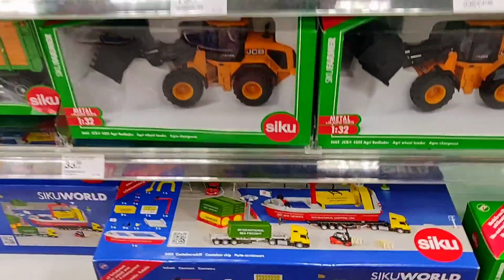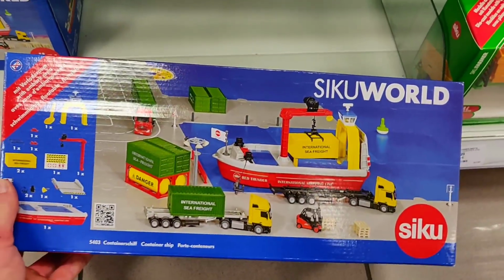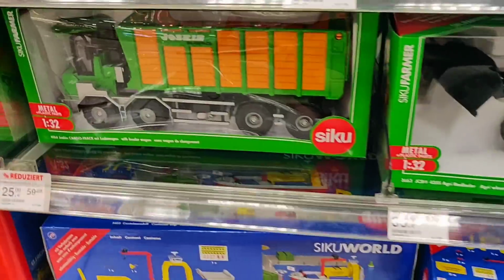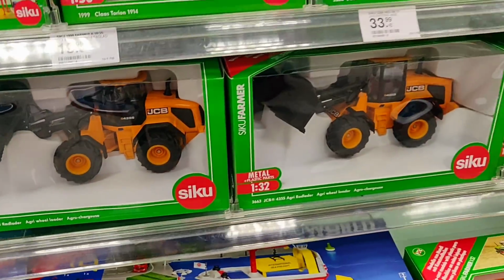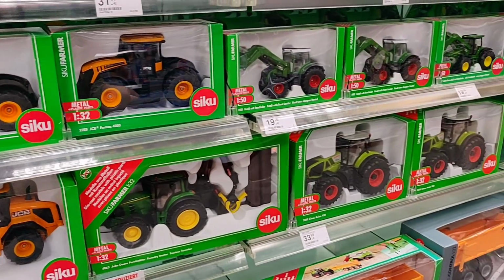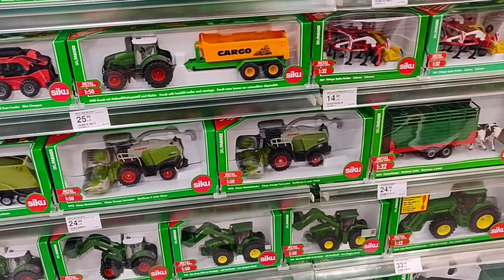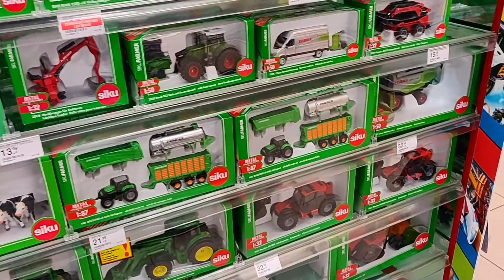Okay, here we got some more Siku World. This is also super cool for kids. I think for collectors like us, well, maybe some of you like it, but for collectors like us, it's not realistic enough. But for kids, it's totally awesome. And it's strong. You can play with it. And the details are not that bad, let's be honest.